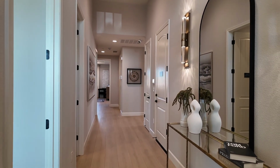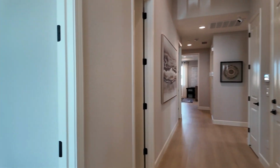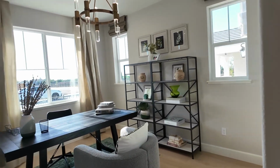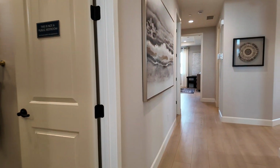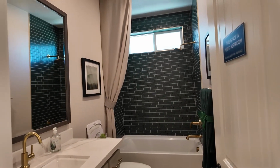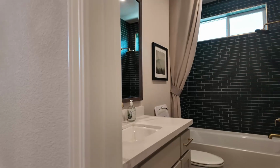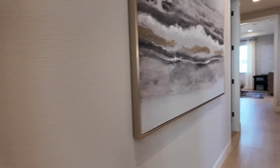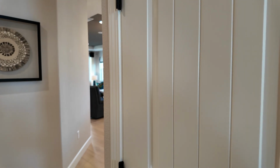As soon as you enter, you'll find bedroom 1 off the entry, which is staged as an office, but this is the bedroom with a standard closet. Down the hallway, it leads you to a full bathroom, and also the coat closet.